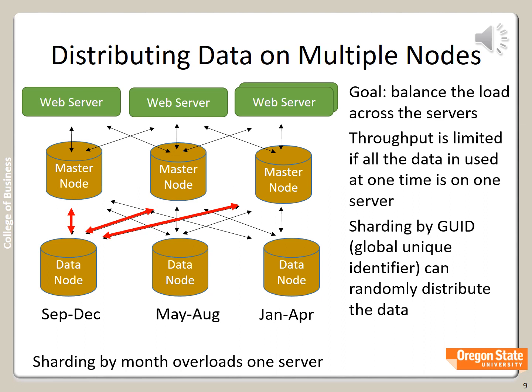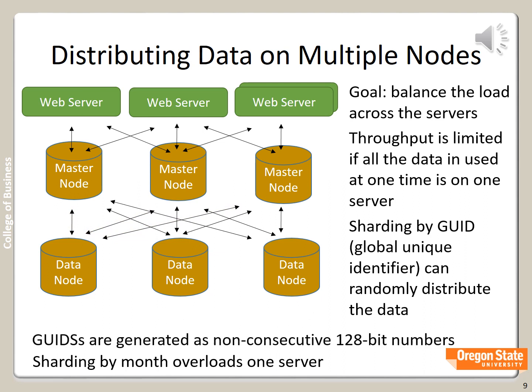A GUID, that's a globally unique identifier, can be generated and used as an object ID. GUIDs are long binary numbers consisting of 128 binary bits. Practically, the algorithms that generate GUIDs are very unlikely to generate the same number twice. Some have estimated that if 1 billion GUIDs were generated every second for a year, there would only be a 50% chance of a single duplicate being generated.